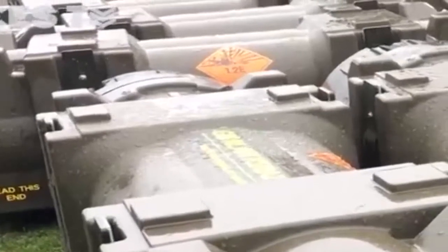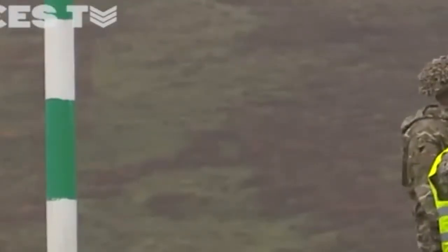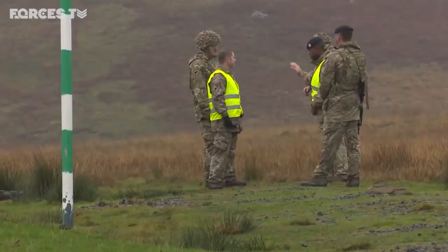The weapon system is designed to go into 2 attack modes. There can be a direct attack mode or an overhead top attack mode. In the direct attack mode, the firer will get the tank in his sights and fire at the tank, and the missile will go down range and impact the side of the tank.